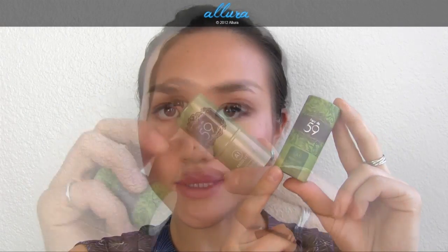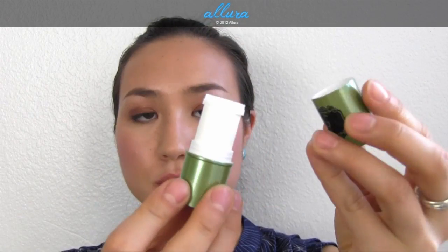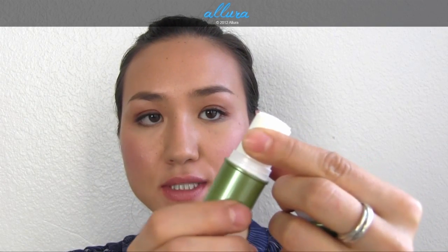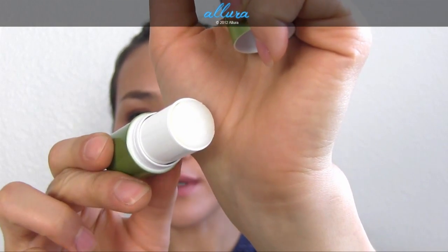Next item is by Nicka K New York, and it's a solid perfume stick. And it will just depend on which scent you happen to get in your box. There will be a number of different scents that Glossybox will send out. Here's what the actual packaging inside looks like. Here it is when you open it up, and this scent is called Park Day. And so you twist up the product, and it's a clear, solid form.